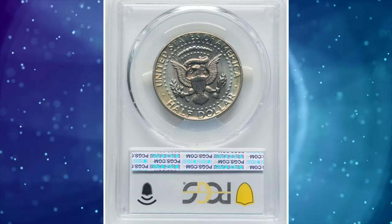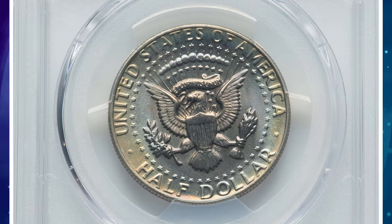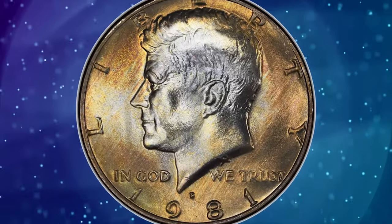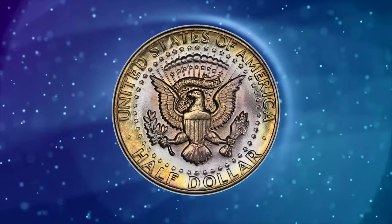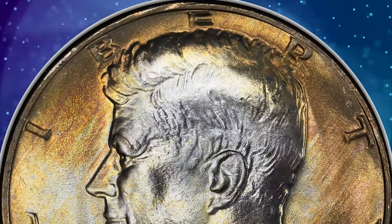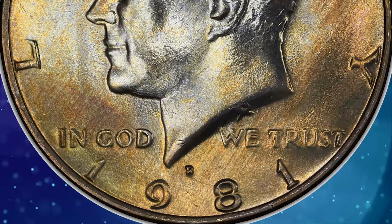graded in Mint State 67 by PCGS. According to the NGC price guide, as of November 2023, a Kennedy half dollar from 1981 in circulated condition is worth between 60 cents and 75 cents. However, on the open market, 1981 D half dollars in pristine, uncirculated condition sell for as much as $2,400.